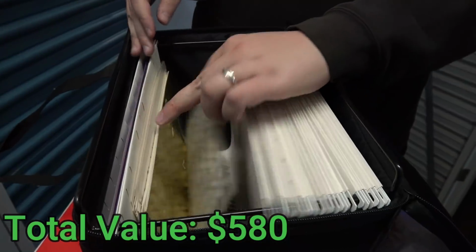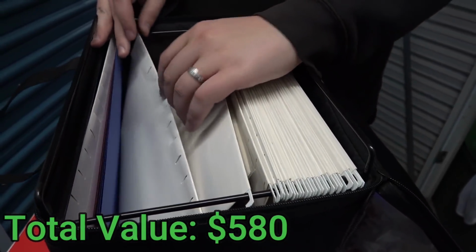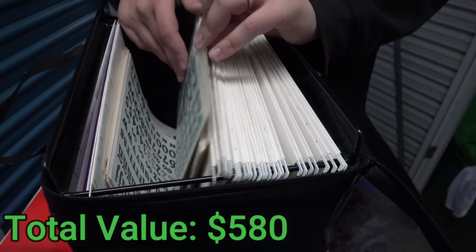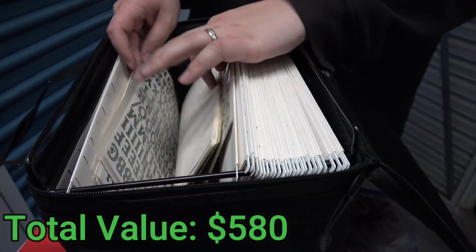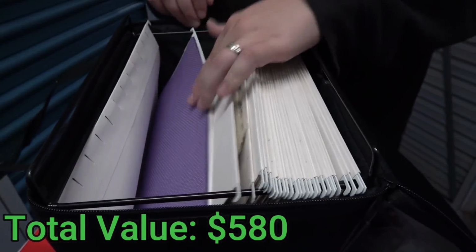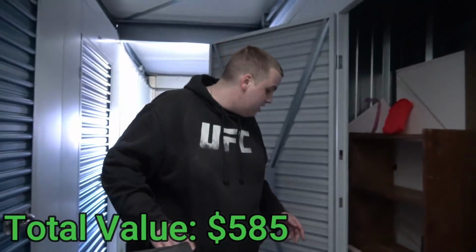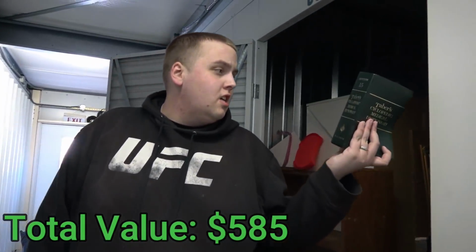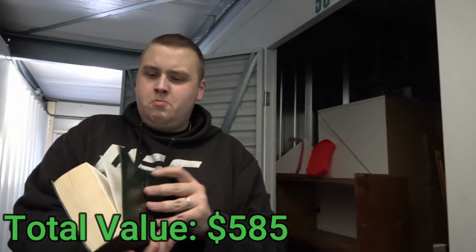Whoa, this is all scrapbook stuff. I mean, most of it's empty to be honest with you, but there's some scrapbook stickers, different color fabrics, things like that. So the only other thing on that shelf is this Taber's Cyclopedic Medical Dictionary. All right.